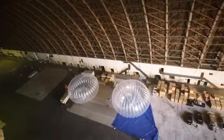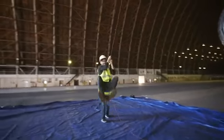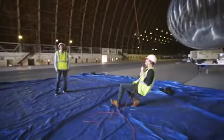So have you guys considered just selling this as like a toy for children's parties and stuff? Yeah. I'm gonna need the hangar to go with it. Yeah.